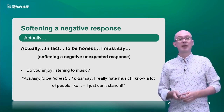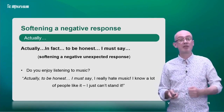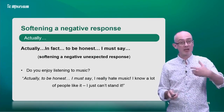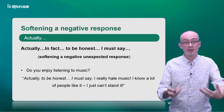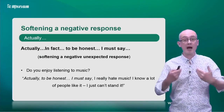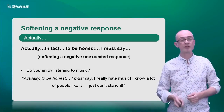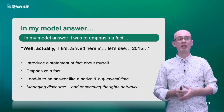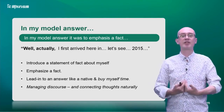So actually can be used in a few different ways like a native speaker and make you sound really native. But as we go through this course, listen to how I'm pronouncing my words, where I'm laying stress on my words and phrases, and where I'm pausing. So, in my model answer, I used it as an emphasis on a fact.